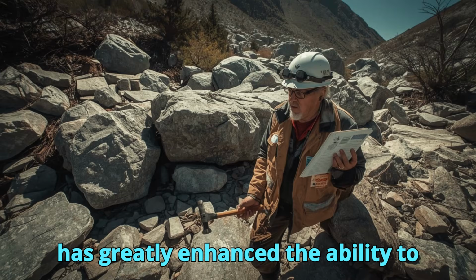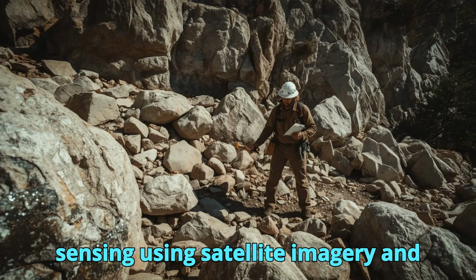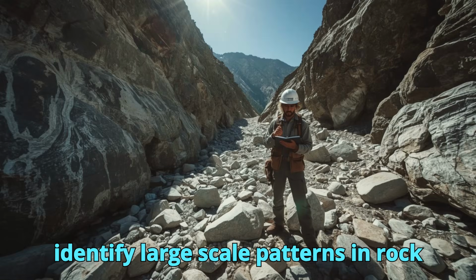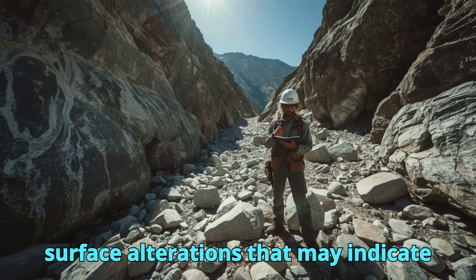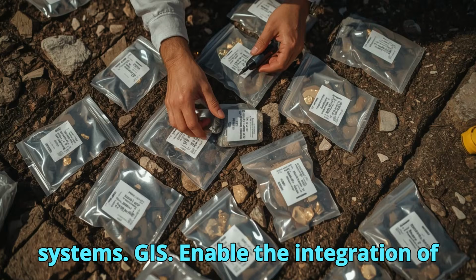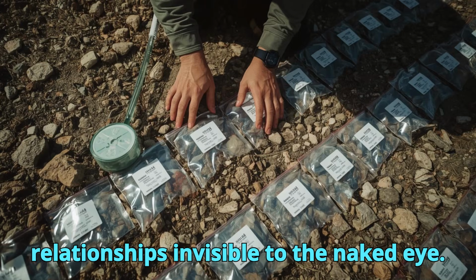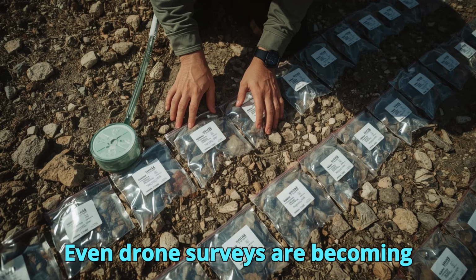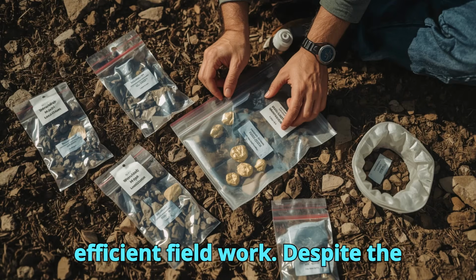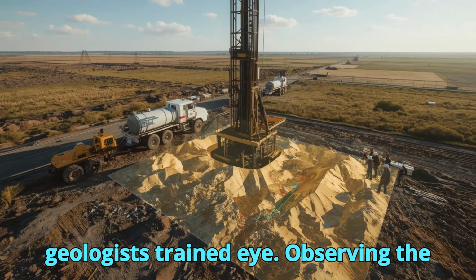Modern technology has greatly enhanced the ability to detect geological indicators. Remote sensing, using satellite imagery and aerial photography, allows geologists to identify large-scale patterns in rock formations, vegetation changes, and surface alterations that may indicate mineralization. Geographic Information Systems, GIS, enable the integration of multiple layers of geological data, producing maps that reveal subtle relationships invisible to the naked eye. Even drone surveys are becoming increasingly common, providing high-resolution imagery of inaccessible terrain and helping geologists plan efficient fieldwork. Despite the technological advances, the core of geological mapping remains the geologist's trained eye.